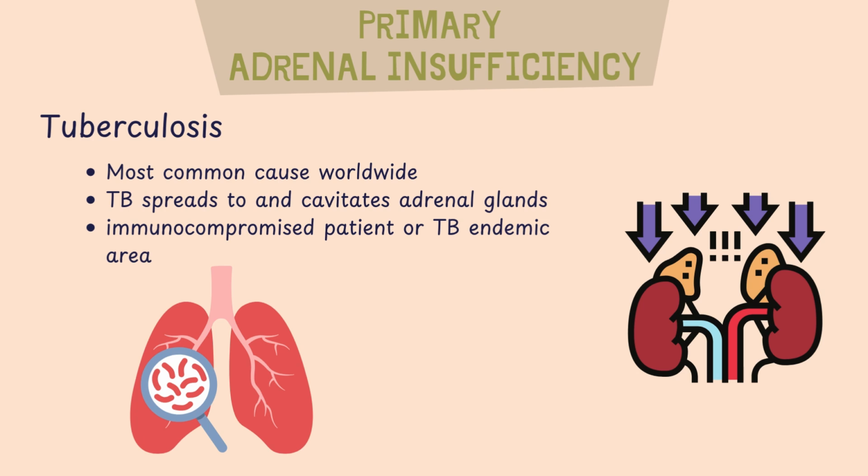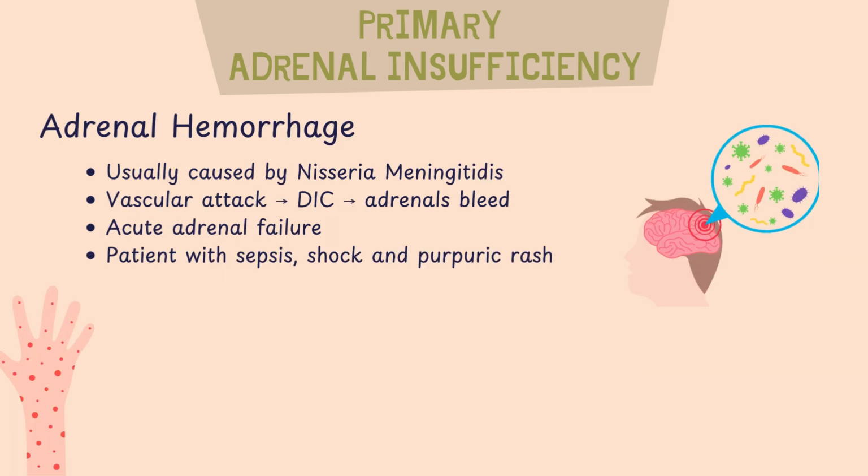So if our patient is immunocompromised or they're from an area where TB is common, we should ask about exposure to TB. Adrenal hemorrhage, or Waterhouse-Friderichsen syndrome, it sounds dramatic, right?